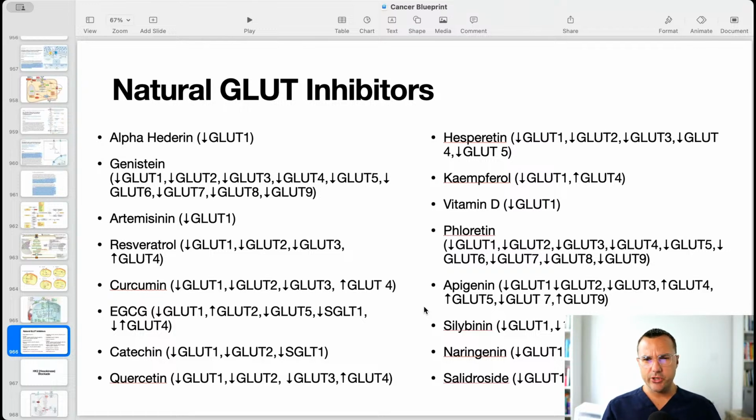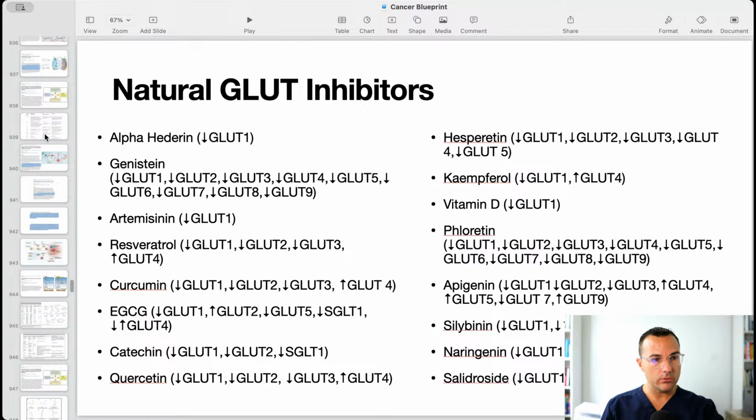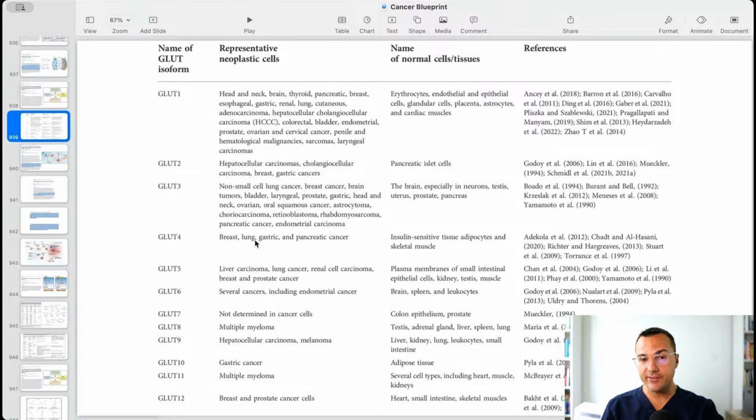Now let me circle back to talking about GLUT4. Let's just go back quickly to this slide here. There are some cancers that utilize GLUT4, right? So breast, lung, gastric, and pancreatic. That doesn't mean it's only using GLUT4. It just means that that is a transporter that is being used by some of these cancers.